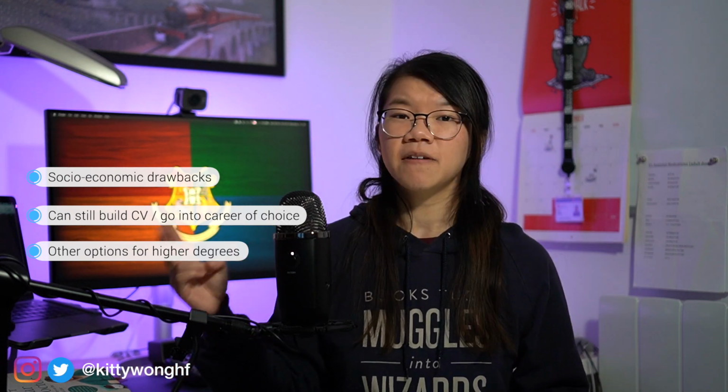Broadly, I've split this into 3 parts, which is the socio-economic drawbacks of intercalating, the fact that not intercalating is not going to limit your future potential and your career choices, and lastly, there are other options for achieving higher degrees outside of intercalating whilst at medical school. So firstly, let's talk about the main cons of doing an intercalated degree. In a questionnaire by Jamie Nicholson on 300 medical students on why they didn't choose to intercalate, the main reason students cited was that they did not want an extra year of study and they did not want the financial burden of that extra year.